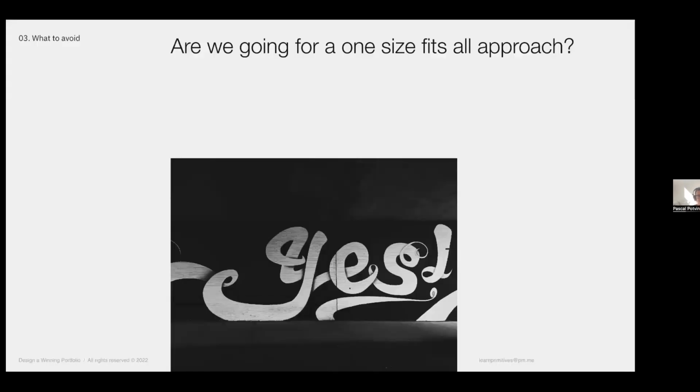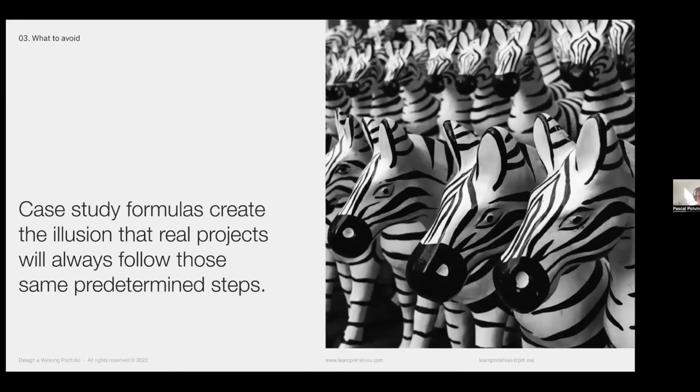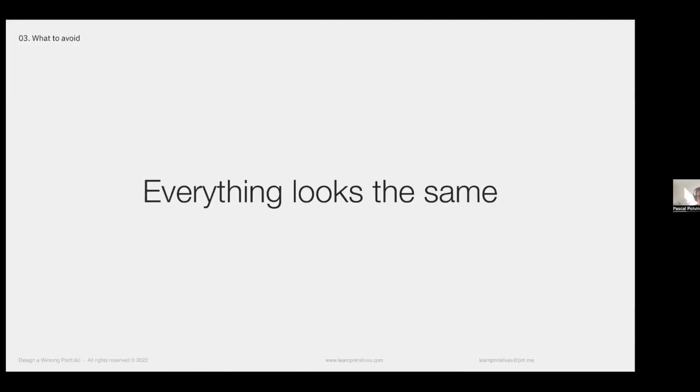What to avoid? This is probably one of the biggest things that I'm seeing. We're kind of going for this one-size-fits-all approach. That's why, when I look at portfolios, everybody starts to look the same. Everybody has the same framework, the same approach, and the formula approach that we're doing makes it hard to stand out. I could literally pick 20 portfolios and the majority are going to look the same, which is okay because we're hitting all the foundations. Within that foundation, we need to find a way to stand out, to be unique, and to really create your own style and your own perspective on all these things.